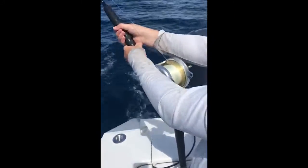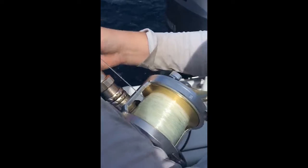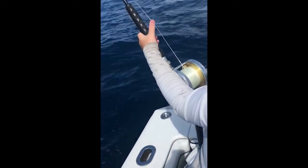I settled in and hung on. It soon became apparent that this was the bite we have been waiting for. That's a good fish, especially on a Joe shoot, there's a spreader bar there.